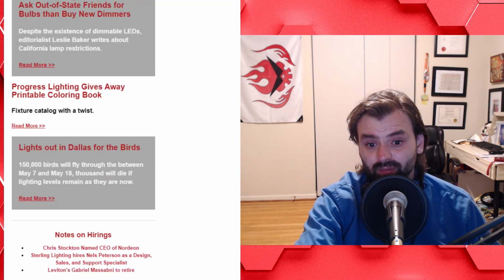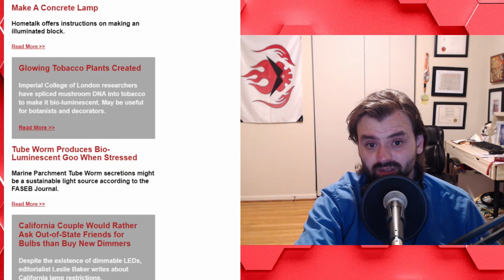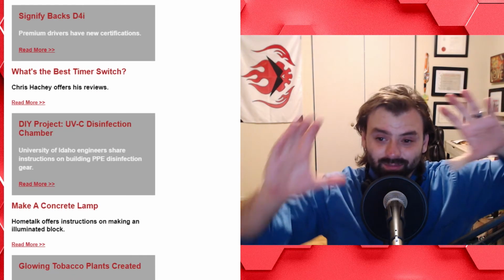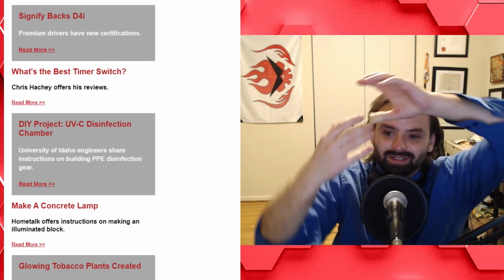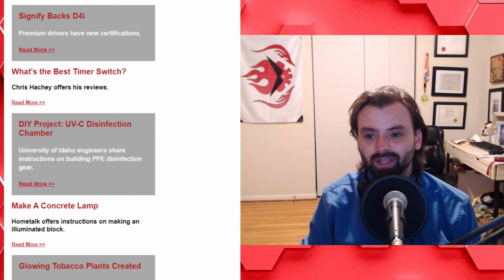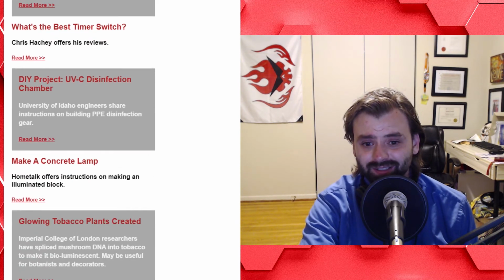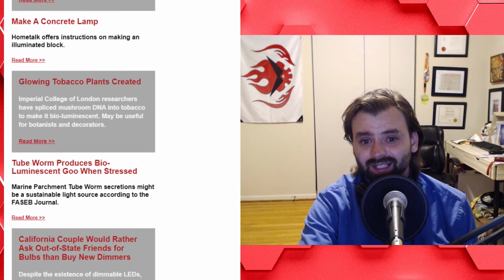Speaking of DIY projects, Home Talk wants you to know how to make a concrete lamp. Yeah, it's a brick, and then inside there's a light room for a light bulb and a socket and everything. It looks nifty. I don't know when I'd use it, but it looks nifty.